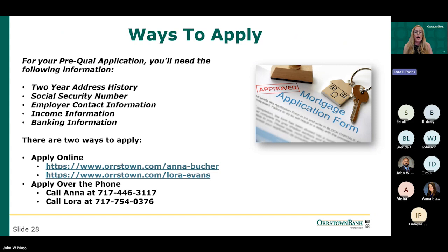So the ways to apply. You're going to obviously call us. Our numbers are here, and they're also on the flyers. And you could also apply online. The websites are there, so you could do your application online and submit it. We will then get it, and then we will contact you so that we can go over the application. So 2 ways: call us, apply online.